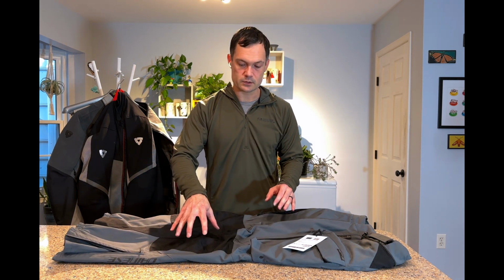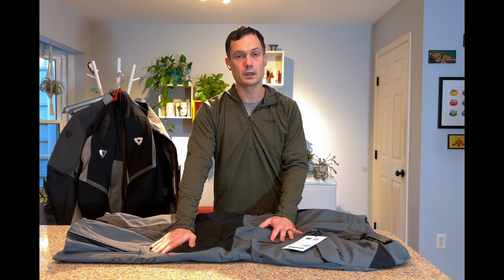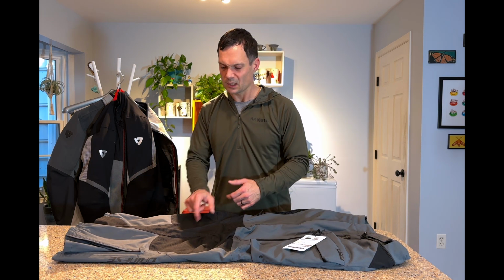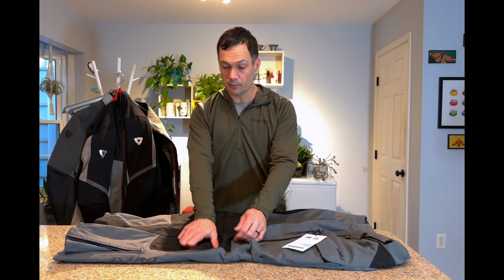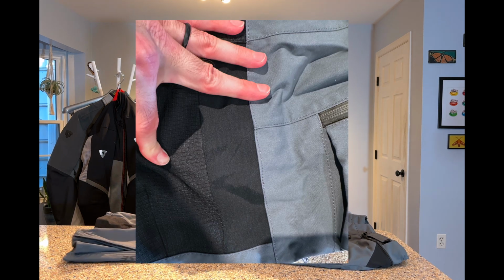I will say that they don't use double layers of fabric anywhere, so you only have a single layer at the knees and then a single layer at the seat, which is unfortunate, and the seat is not ripstop. But above the knee area, you do have a very nice panel of stretch material.